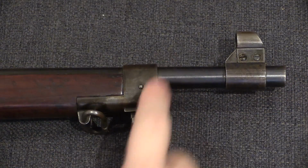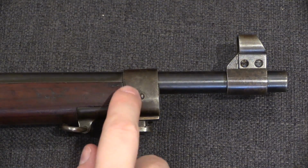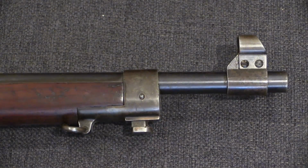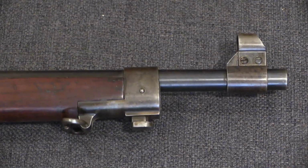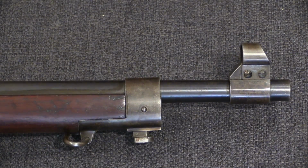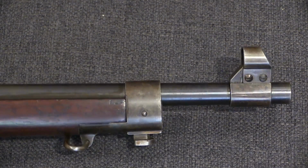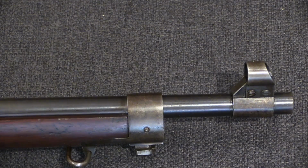In addition, the nose cap was relatively small, relatively weak, especially the nice square corner here was a perfect propagation site for cracking, and these nose caps had a tendency to break during bayonet drill. So all of these problems put together came out really pretty quickly as soon as the rifles started hitting troops' hands. And, well, they would cause some problems.